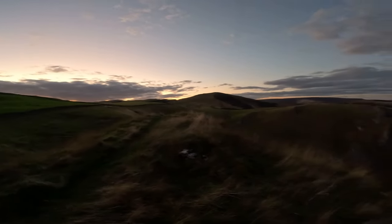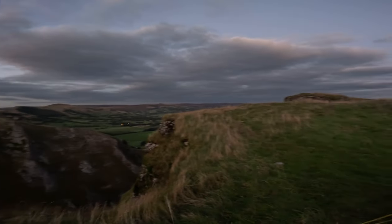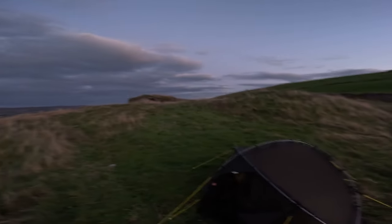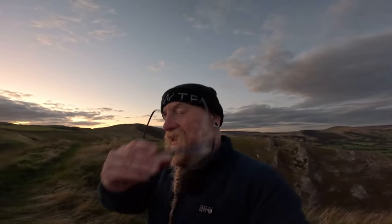But we'll get settled in for the night now and get a brew on. I've got some Horlicks. I feel a lot better for that walk. Felt like crap earlier. I really did. Take these glasses off now. I felt like crap earlier and wasn't sure if I was even going to come out, but I'm glad I did now. So, yeah, plenty of people up on Mam Tor, but not a soul up here bar me.